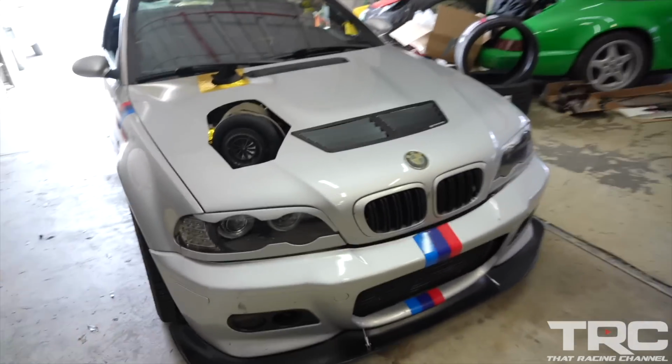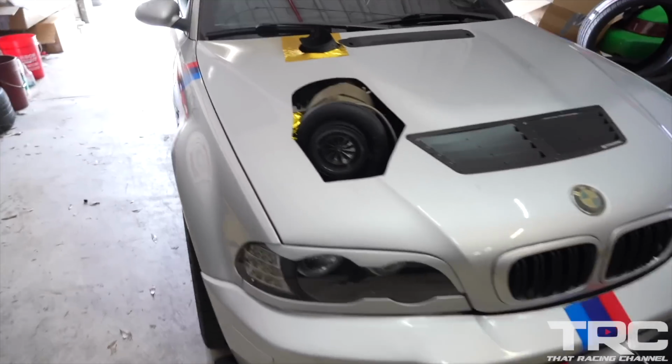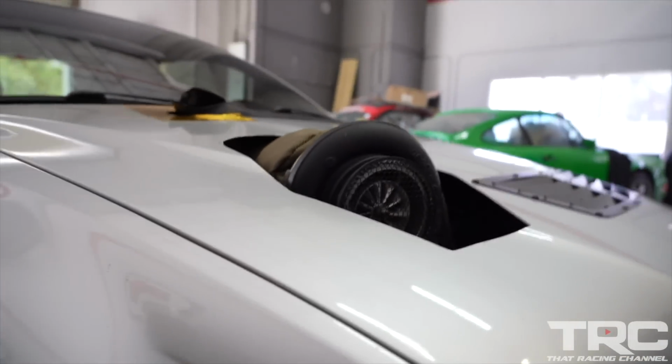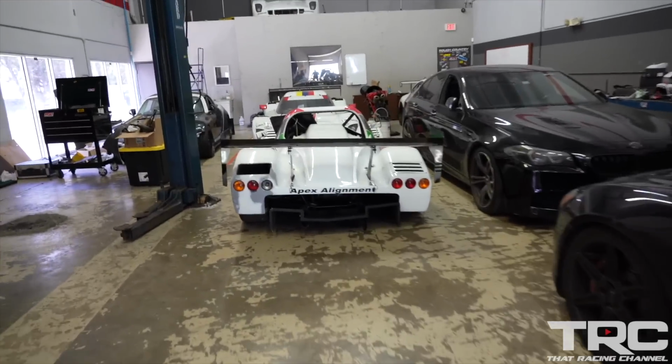Let me give you guys a shot here with the hood closed. Dude, Stan, this thing is insane, brother. Look at how that turbo just sticks out of the hood there. You're a madman. You're a freaking madman. Looks like you have some fun toys over here, man.